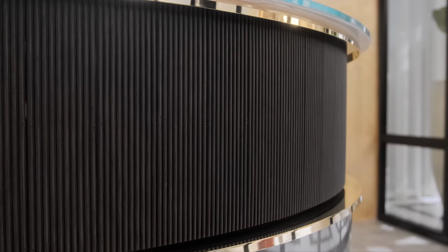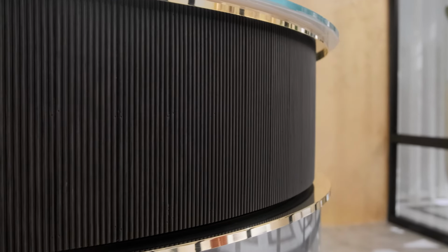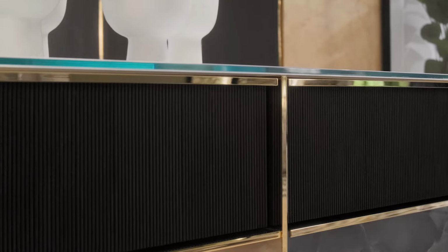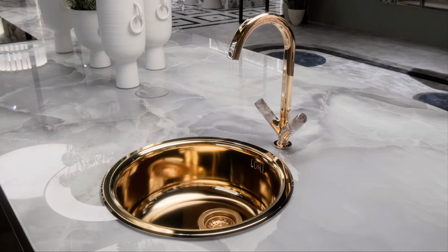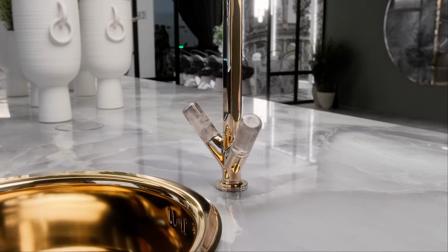These are extremely small ribs that offer indescribable and unforgettable tactile experiences to the touch. Metallic champagne-colored finishes are added to the schedule, and of course there's the island where you can cook. Here you have everything you need for this, including both the cooking surface and the sink with a mixer. By the way, the handles of the mixer are also made of vitrite material.